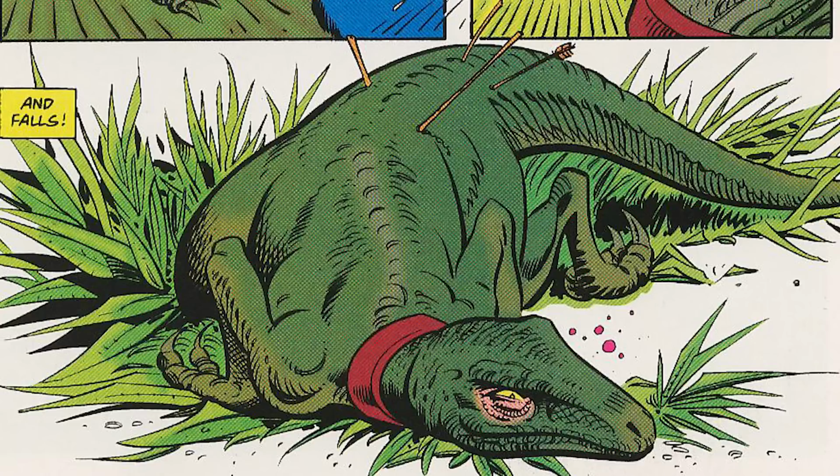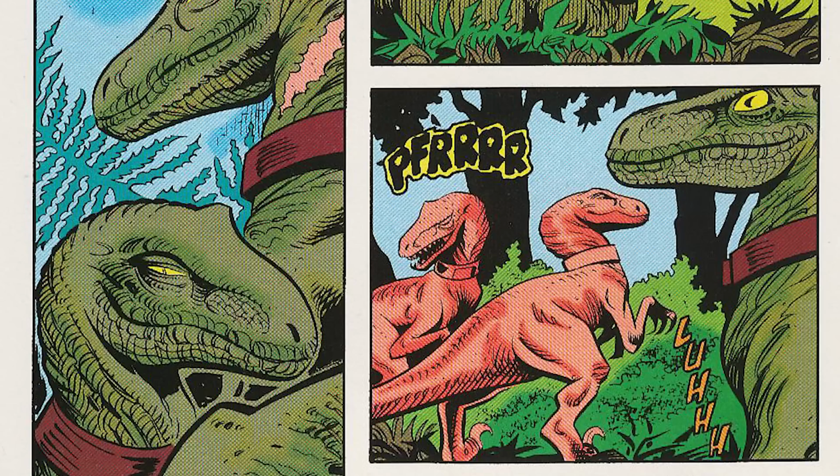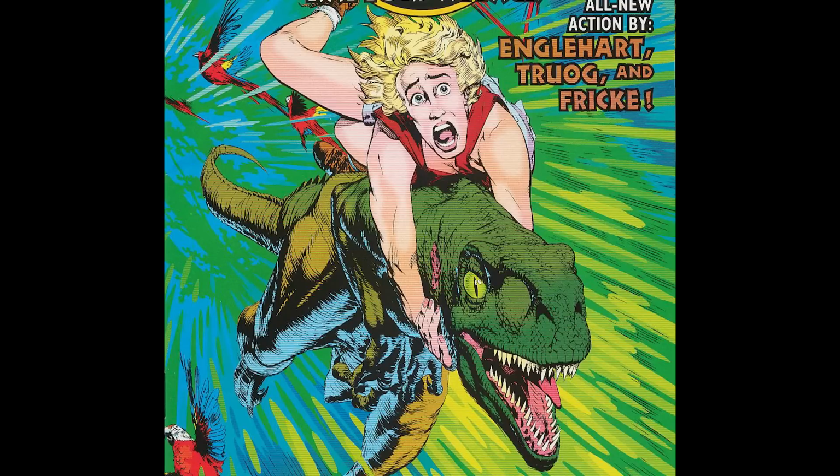The tribe captures all the raptors, and then they do some type of ritual with them because they think the raptors are God, because this is Primal Rage now. And when the raptors awake, they follow the commands of the tribe. Nah, I'm kidding, they slaughter them all. This series is going off the rails. But Sattler never rode that raptor.